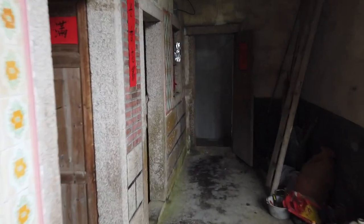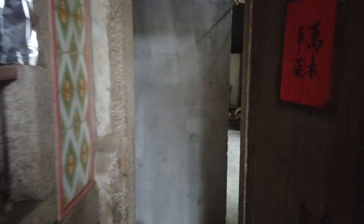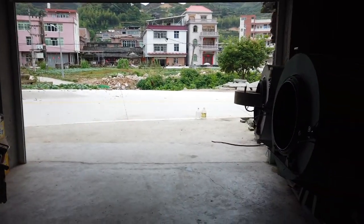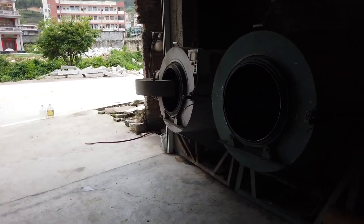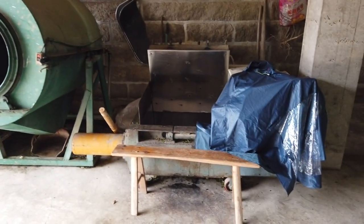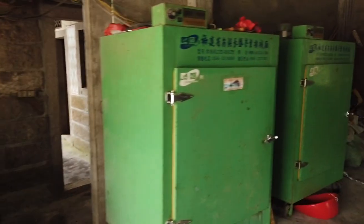So we go by these two rooms. You see in the room here, it's a little bit private, I shouldn't do that, but just so you can see the traditional bed, it's quite interesting, a little bit different than ours. It's important that it's covered on three sides. So we'll go through this door, and this is his production facility area, garage door. Drying machines here. That's his ball roller. That's one style of them. More drying machines.